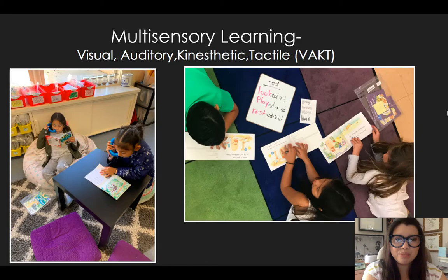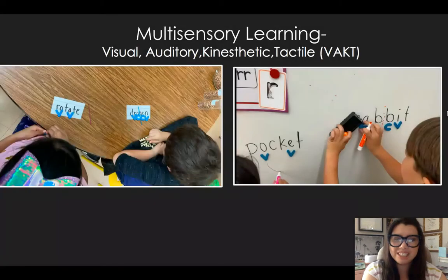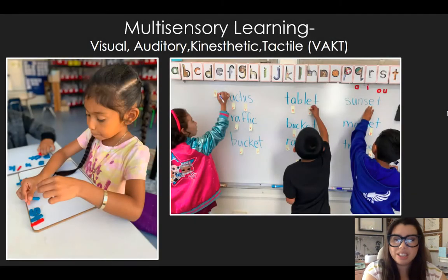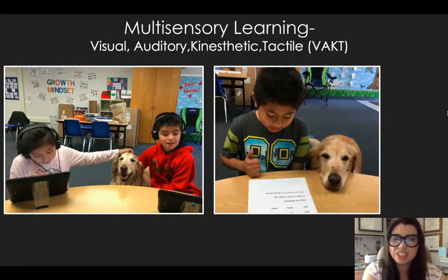And here we are with some more students across our sites and some examples of students doing some multisyllabic word work using evidence-based strategies and manipulatives for decoding multisyllabic words. And we can see that instruction is consistent across sites.